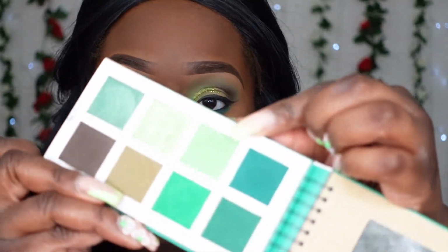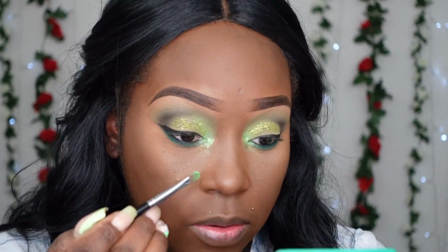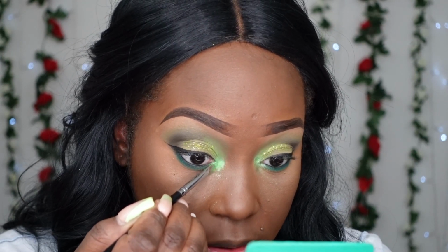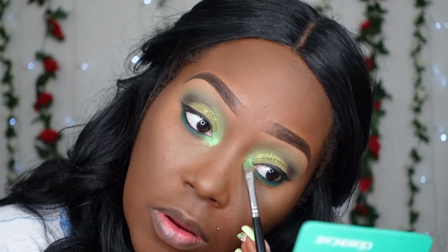I'm gonna go in with the matte lime green instead. Hopefully it will hide what's going on. That looks a hot mess. I might have to redo that over.